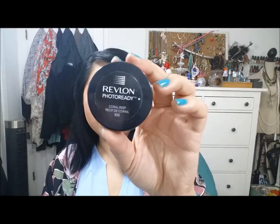Next two products were actually two cream blushes, and the one I took out was the Revlon Photo Ready one in Coral Reef, and I ended up really liking this cream product. It's a beautiful color, and so I was like, you know what, let me just try to finish up the one that I am not too crazy about, but it's not too terrible, and that was the Sonia Kashuk cream blush in Petal. Ta-da! I am done with it. I couldn't believe how fast it got finished.